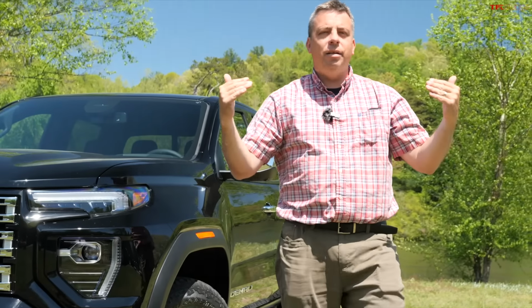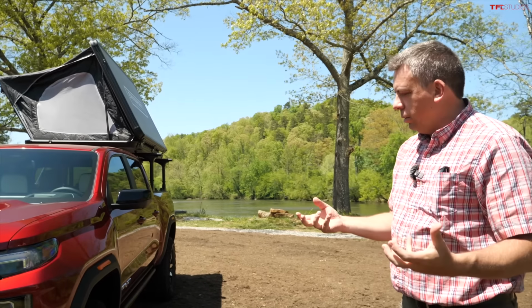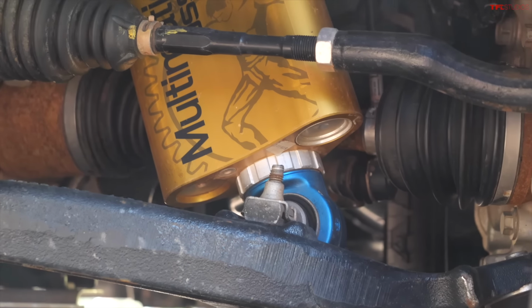Off-road is where it's at in the luxury segment for trucks, of course. So let me show you a couple bonuses, AT4X and also Edition 1. This is now close to being the top dog, the AT4X. So what's going on here? Let's check it out. It has a lot to do with suspension. Yeah, this is what makes the AT4X special.